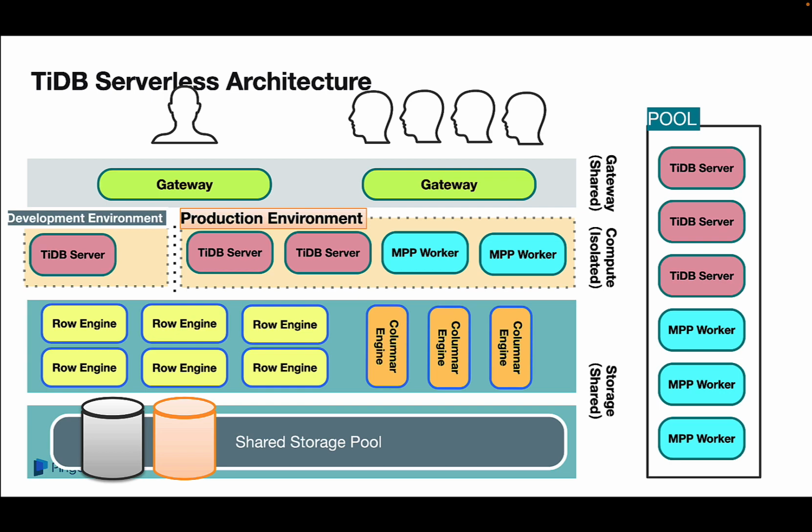The shared storage pool is a shared object storage like S3. Its advantages include unlimited capacity, fast speed, extremely low cost, high availability, and security. Its disadvantages are the inability to precisely control read-write granularity and the lack of support for structured data read-writes. It can only read data based on object names, aka keys, and values. TiDB Serverless combines the advantages of both.